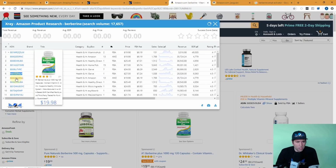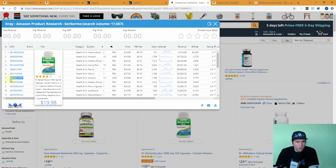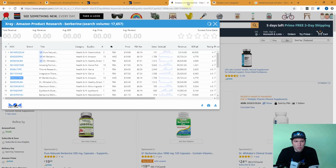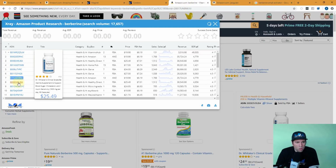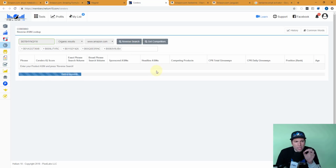All right. What else do we have here? Berberine Plus. That looks similar to what I would want to rank for. So let me take a look at what they're ranking for. And maybe one more, Dr. Whitaker. All right, let's go ahead and take a look. That's also selling over 1,000 units. So again, I'm not trying to base my keyword research just on the top selling one. I want to look at a spectrum of top selling ones in this niche, and then I want to see what keywords they're all ranking for together.